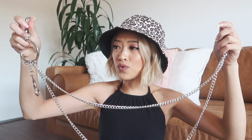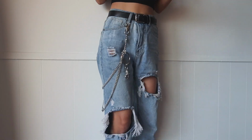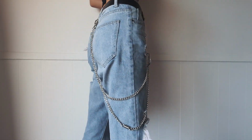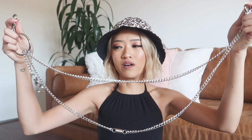I also got this chain belt hanging thing. I've been wanting to get one of these for a while now, and I saw this one on their site, and I love that it has a loop. It has another keychain thing here so you can hang things off of it. I just wanted something that I could accessorize my jeans with, especially my baggier jeans, to give it a different kind of look and mix it up a little bit. And I think accessories, I don't wear them often enough, but they really help to elevate an outfit just by adding something like this, or a ring, or a hat.